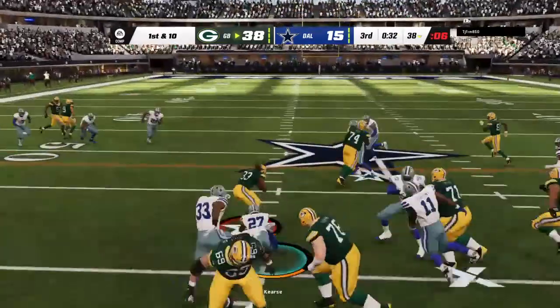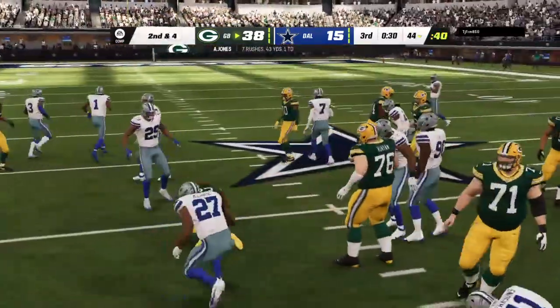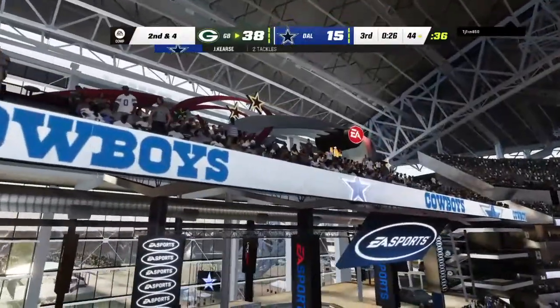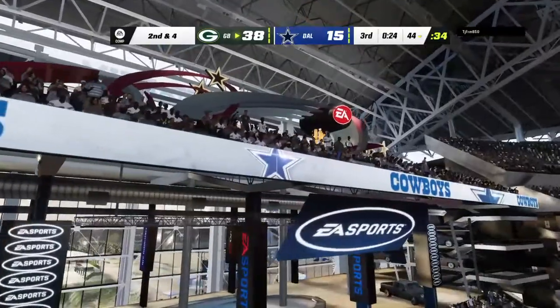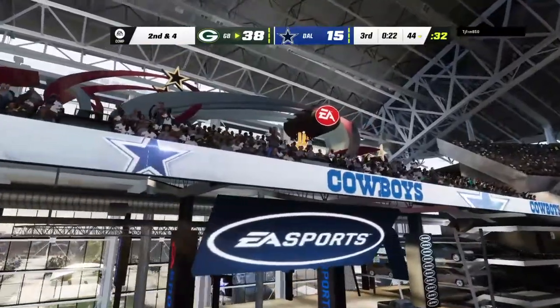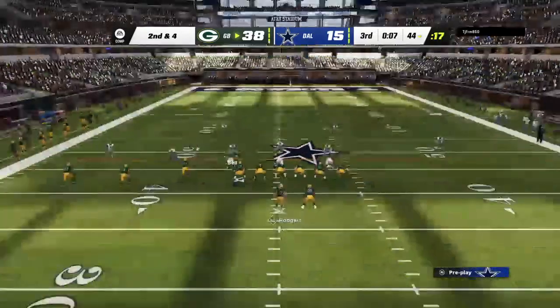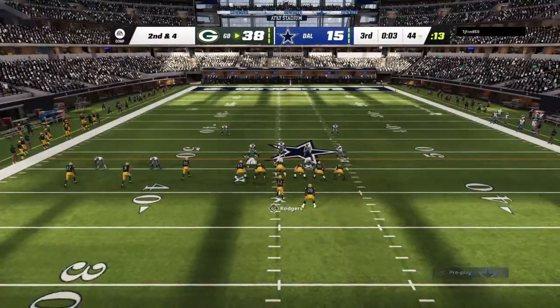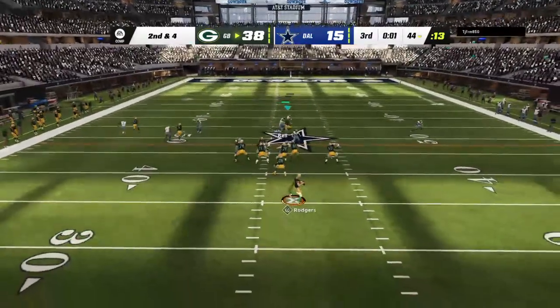Again, it's Jones. And that one goes for about 6 as he's taken down just shy of the 45. If you're in the offensive huddle, you're smiling after that play because you've certainly got them guessing now. 2nd and short, could they just hand it off for another big gain? Or do they take advantage of this spot to take a big shot downfield?